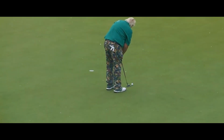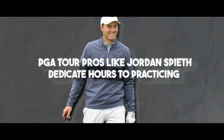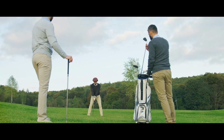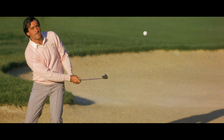Remember, the short game is all about practice and experimentation. Keep going, even if your chips and putts don't immediately improve. PGA Tour pros like Jordan Spieth dedicate hours to practicing their short game, fine-tuning their touch and feel. With consistent practice, you'll gain the confidence to execute those delicate shots with the precision and control seen on tour. Get ready to transform your short game and watch those scores drop.